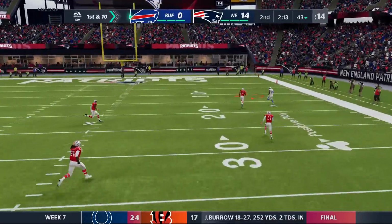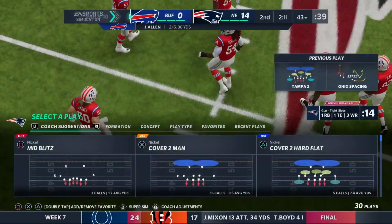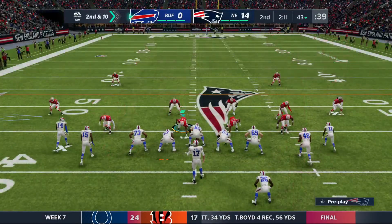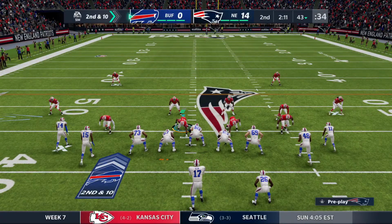Going deep for Diggs, and that is incomplete. He couldn't hold on through the contact. Brings up 2nd down, still 10 yards to go, ball on the 43.